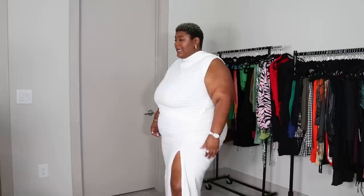Okay, so I am seeing where the lining is not lining up. I think it would have been nice if they made the lining match the sides of the dress. If it was kind of stitched together, that would have been perfection, beautiful. But it's something I'm willing to overlook personally. Cause baby, like, ooh, come on.